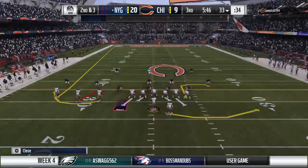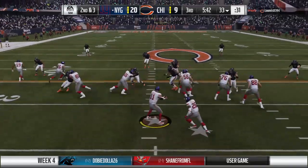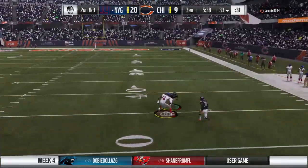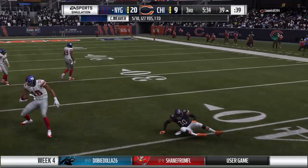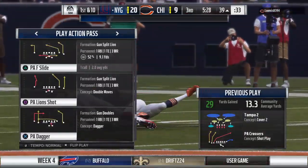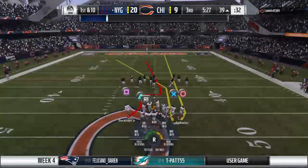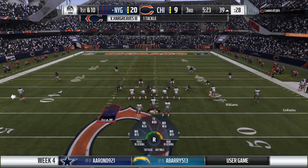A solid run on first down. Gain of 7 leaves them with a 2nd and 3. Off play action, Weaver escaping the pressure right. It's caught on the right side, Williams. And able to rip off a big chunk of yardage before being dropped inside the 40. He got 29 yards that time. So into Bear territory now. This is 1st and 10 at the 39-yard line.